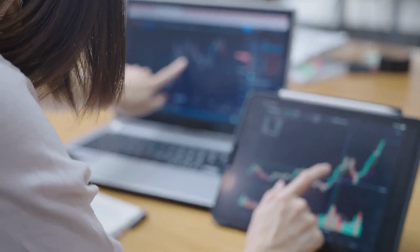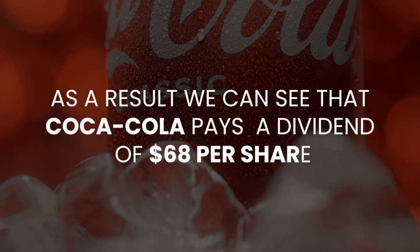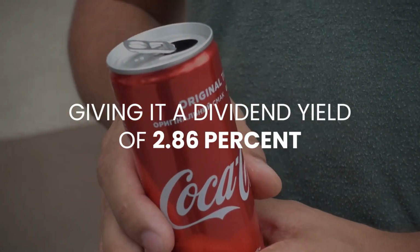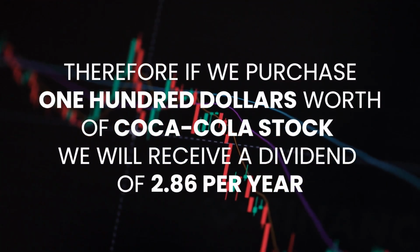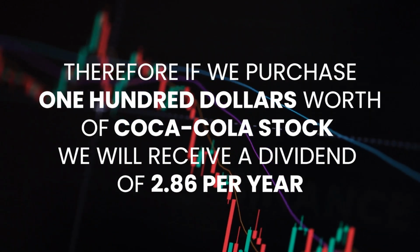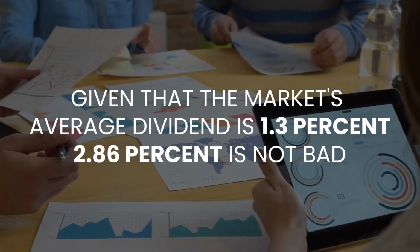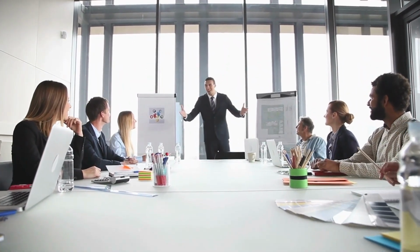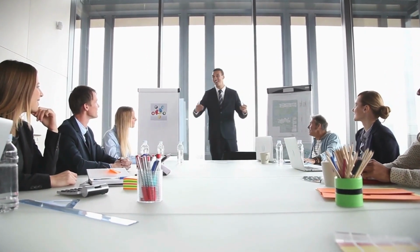So one of the primary insights we ought to take is the actual profit. As a result, we can see that Coca-Cola pays a dividend of $68 per share, giving it a dividend yield of 2.86%. Therefore, if we purchase $100 worth of Coca-Cola stock, we will receive a dividend of 2.86 per year. Given that the market's average dividend is 1.3%, 2.86% is not bad. So it's in every case great to contrast things with the normal or to their rivals, and that is the manner by which you discover how great the stock's numbers are.